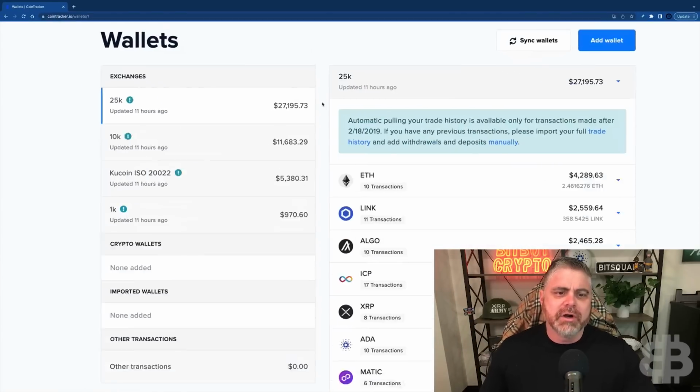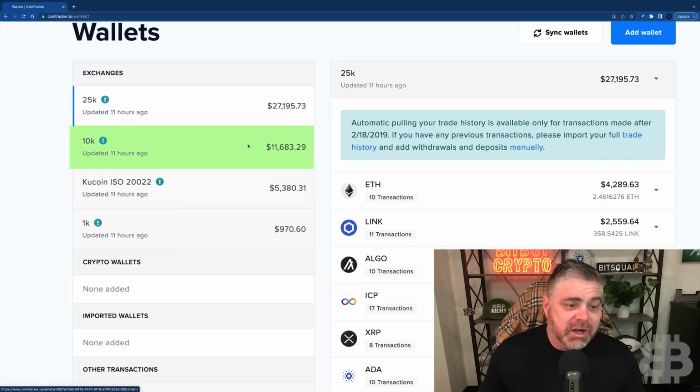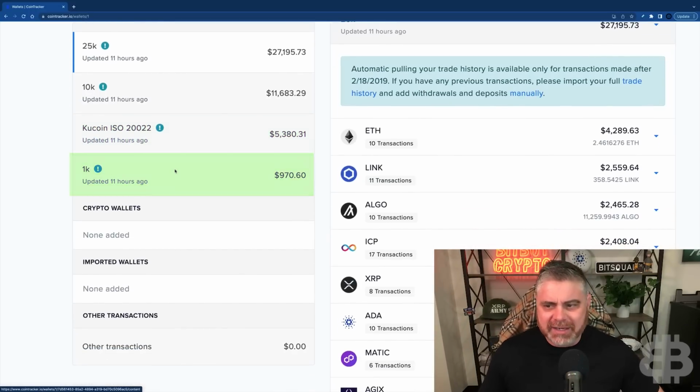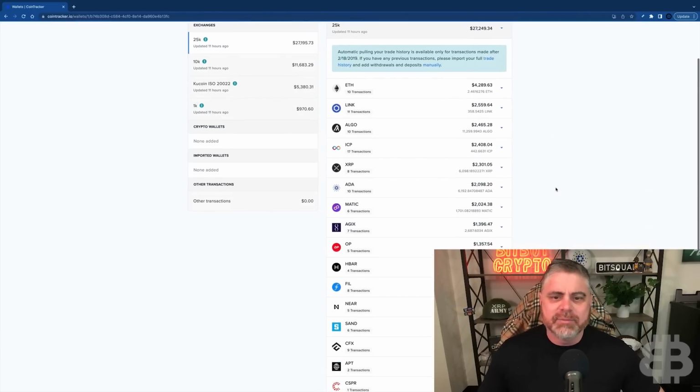Take a look at the wallets right now in our $25,000 portfolio. We're up $27,195. Our 10K portfolio, we're up $1,600 to $11,600. In our KuCoin ISO 20022 portfolio, we're up $380. In our $1,000 portfolio, we're actually still down. So we're not going to be making any moves today in the portfolio.